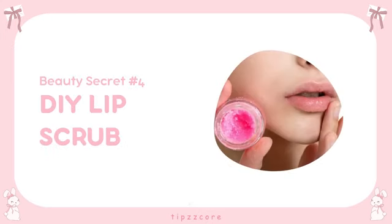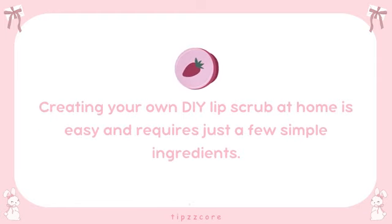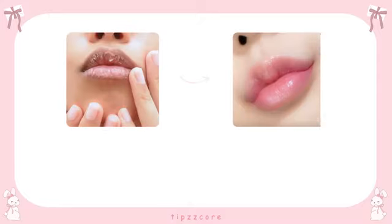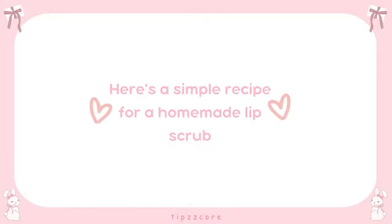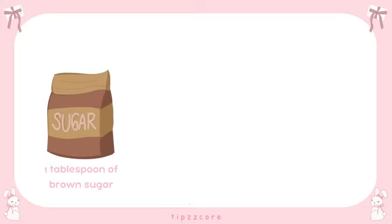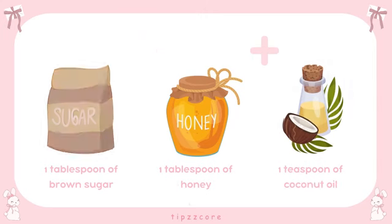Beauty secret number 4, DIY lip scrub. Creating your own DIY lip scrub at home is easy and requires just a few simple ingredients. Lip scrubs help exfoliate and remove dead skin cells, leaving your lips smooth and soft. Here's a simple recipe for a homemade lip scrub. The ingredients are 1 tablespoon of brown sugar, 1 tablespoon of honey, and 1 teaspoon of coconut oil.